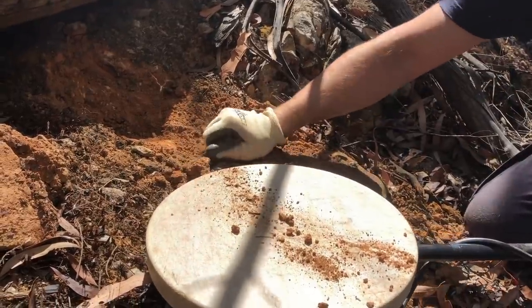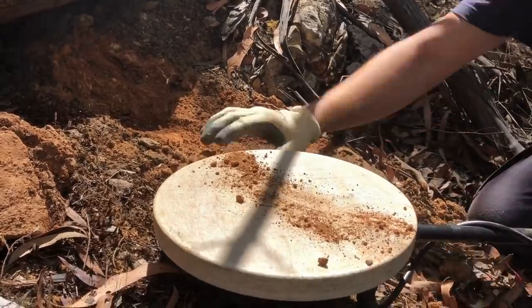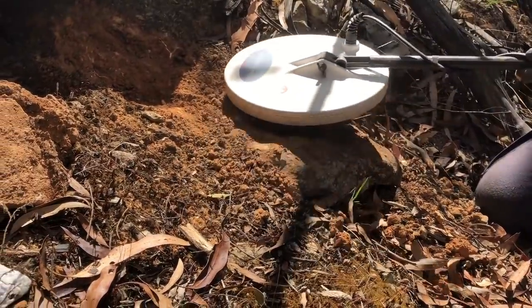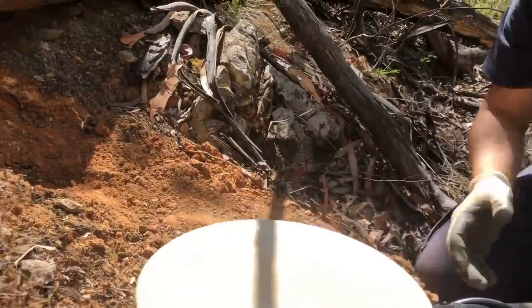Can't be far away. No, but I don't mind it when it goes to the bottom of the heap either, because its specific gravity carries it to the bottom of the heap. You know, it's heavier for its size than the dirt. Yeah. Alright, it's over there. Yeah. In a likely spot.